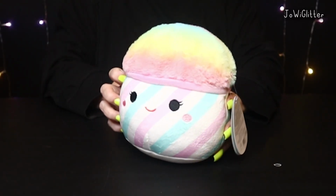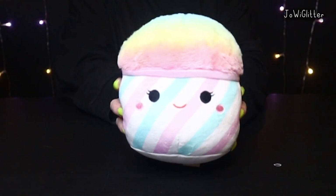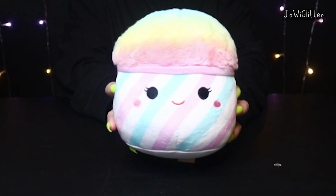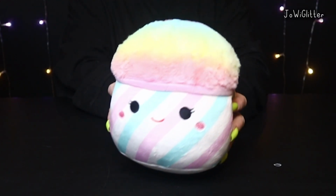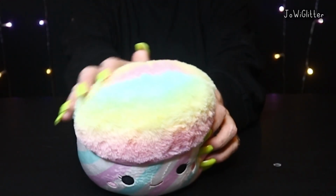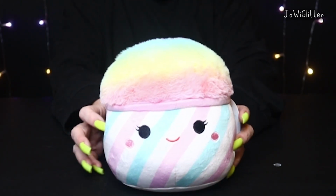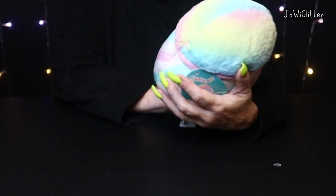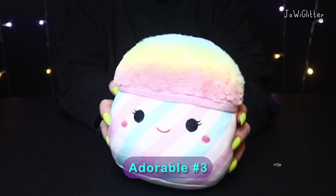And our first Squishmallow is adorable Bevan the Cotton Candy. I have a 12-inch Bevan, but this Bevan is an adorable 7-inch. Look how cute. I just love the colors of cotton candy. I mean, who wouldn't? And I'm hungry. I want some cotton candy right now. But don't worry, I am not going to eat you. So Bevan is adorable.